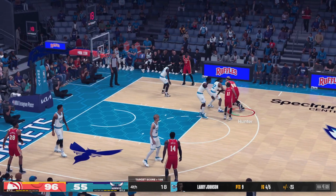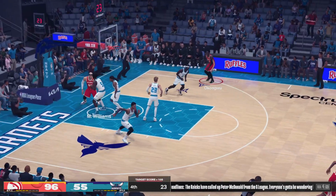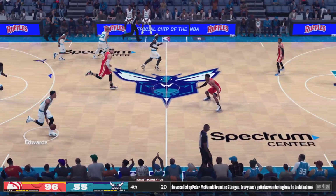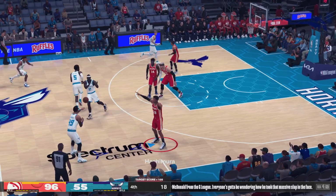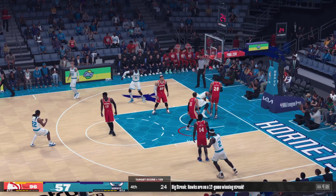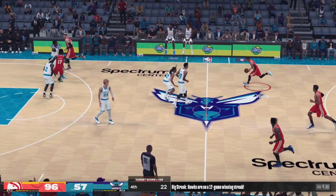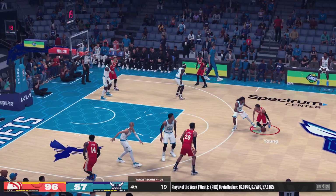Young with it. Guarded now by Williams. And here's Okongwu for 3. Doesn't go there. Now he's 6 for 9. And the shooter had very little space on that attempt. And guys, that's exactly the kind of high-impact defense they want to see out of him. And Edwards slams it in. His playmaking is something to watch. Threading that pass right in there.